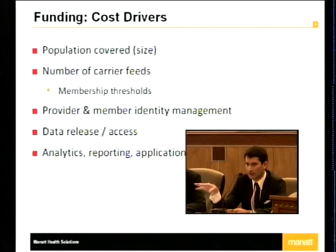We also have to consider other parameters that will drive cost. The number of carrier feeds alone. I mentioned the delegated model in California. If we want complete data, we need to go to the medical groups that are paying claims. There are 300 delegated medical groups in California. That's a lot of data feeds, and that's going to drive cost.